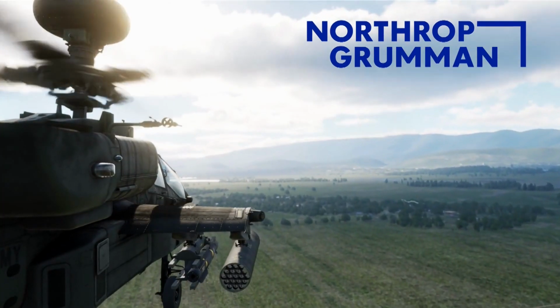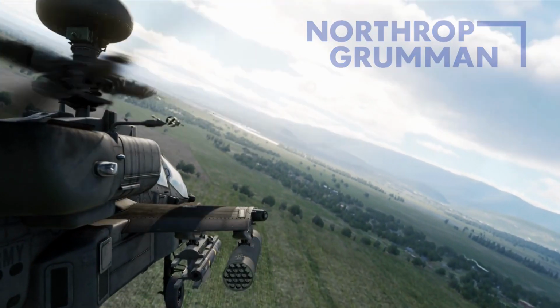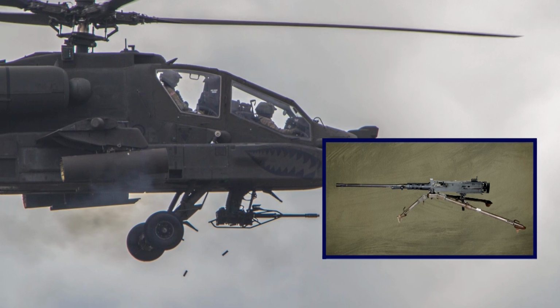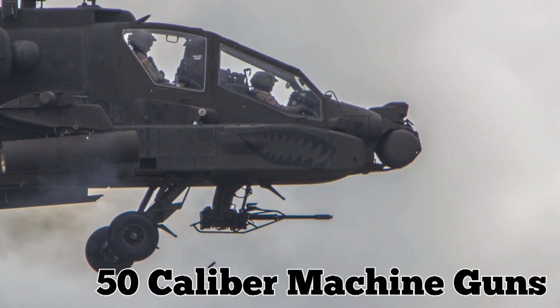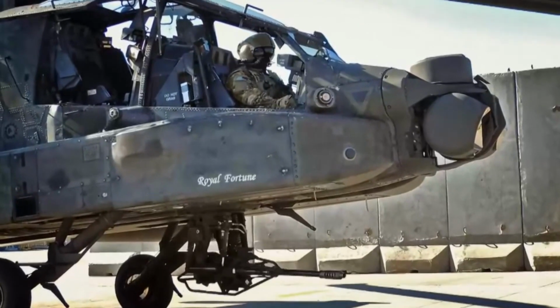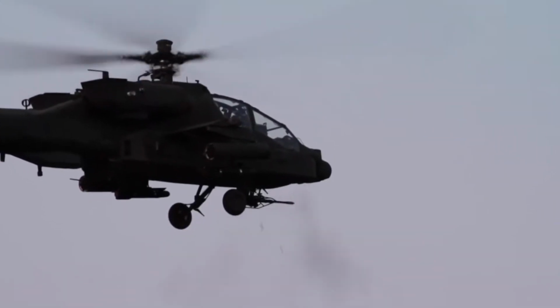As per Northrop Grumman, the M230 was initially created to aid in anti-armor, border control, as well as maritime missions. The M230 also offers the capability to substitute 50 caliber machine guns on lightweight platforms, transitioning from a suppressive role to an offensive mission profile. This is an effective weapon on the Apache helicopter.